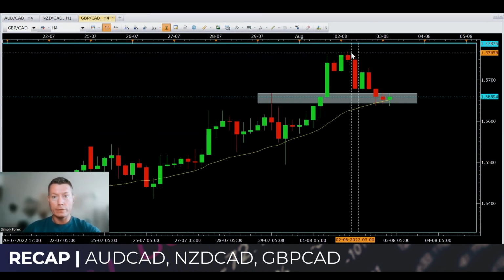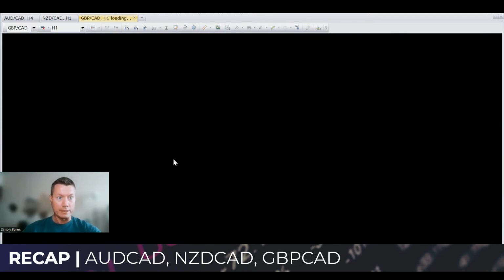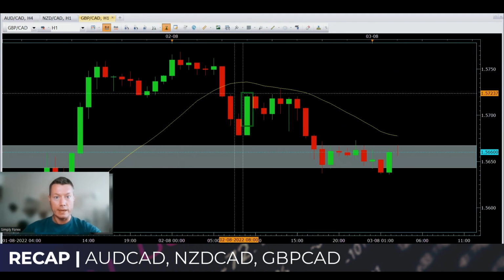So look at this H4. That H4 formed before that H1 candlestick. And again, it doesn't get much more bearish than this candle. Everything about this candle tells me we're going lower, at least down to our grey zone. So for that reason, guys, I didn't enter on this candle.